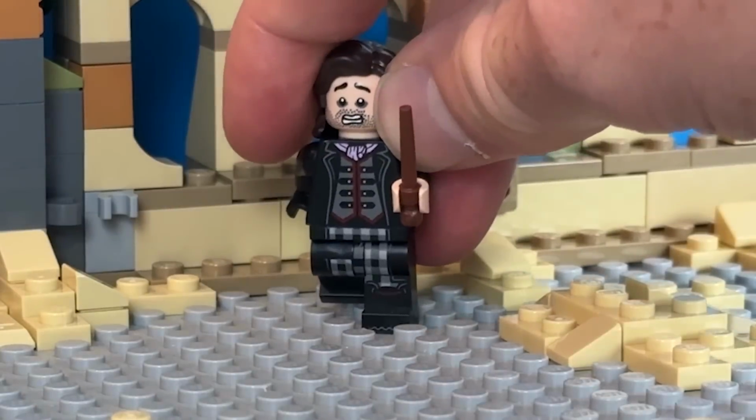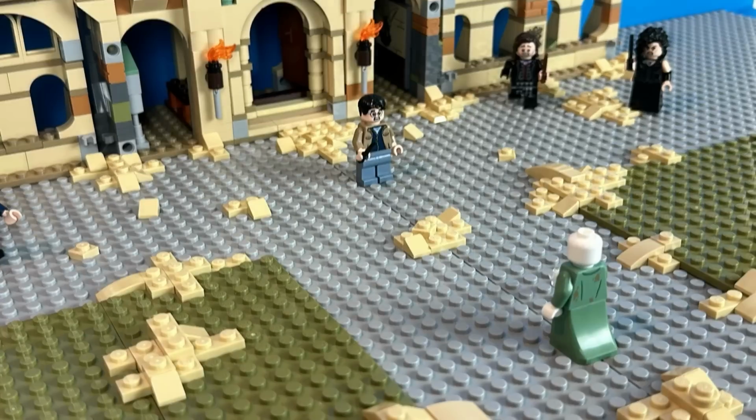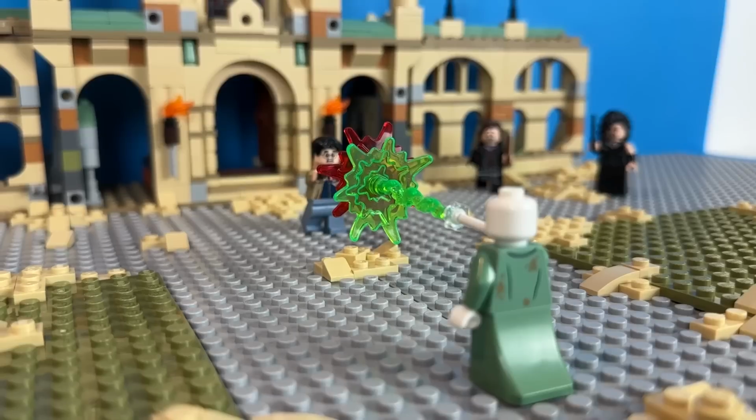I placed a few more of Voldemort's followers over to the right, as well as Harry in the middle facing off against his biggest foe. Let me know what you thought of this courtyard. I think it sums it up pretty well.